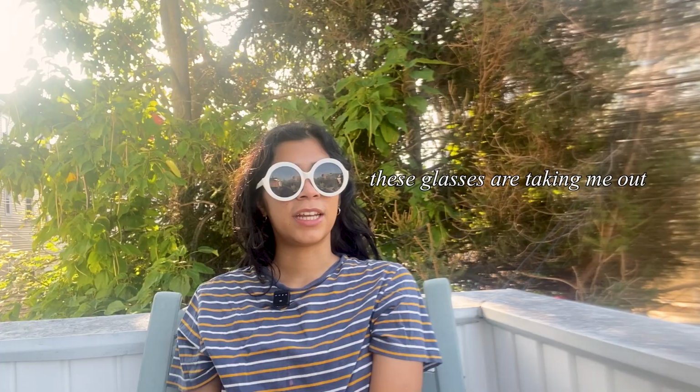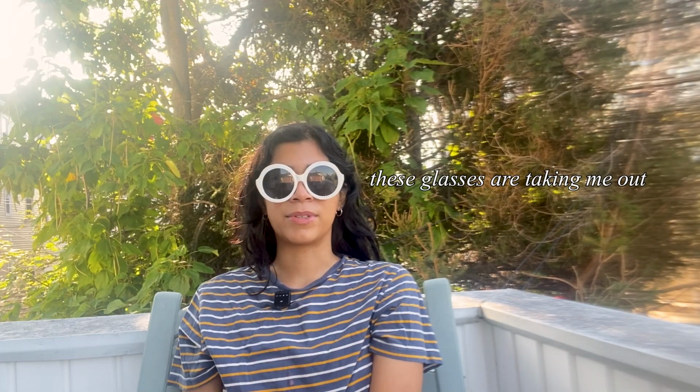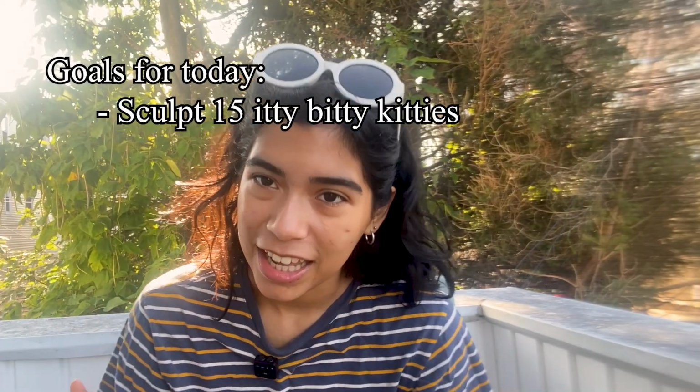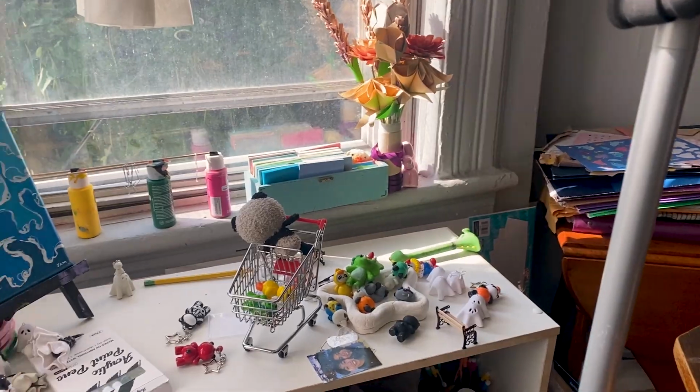I originally planned today to work on packaging and the website and designing stuff like that, but I was just so motivated from sculpting that I wanted to continue to go on this good streak. And I'll do the designing packaging on day 3. But the goal of today is to sculpt 15 itty bitty kitty phone charms. 15 is a large number, but they are small. Some of them are complicated though, so I don't know how today is gonna go. But I am going to push to reach the goal because I'm super motivated, especially since yesterday was successful. So wish me luck.